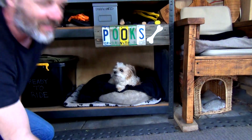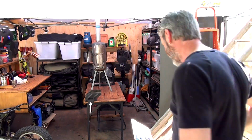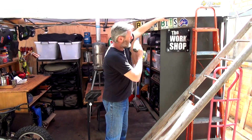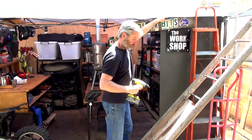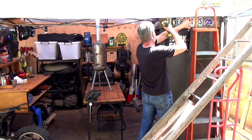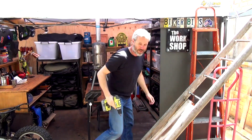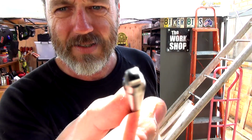Righto, now the other sign. Rightio guys, so now I've got to put up this other one, but I tell you what, I'm struggling to find places to put bloody bits and pieces up, but we've got a really good spot just here. So I reckon if I put that up there, it'll say Biker Bits, the workshop. Bloody hell, got the wrong bit for that. That's Nay's Special Screws. It has a square head. See that? It's a square head.